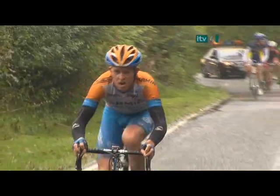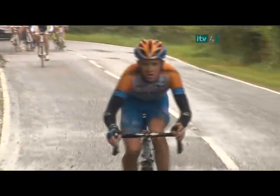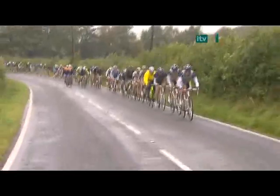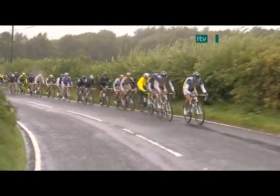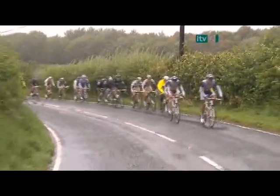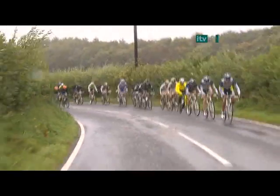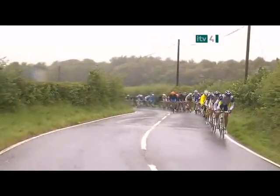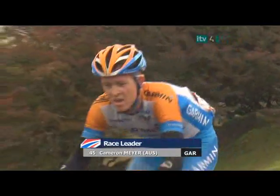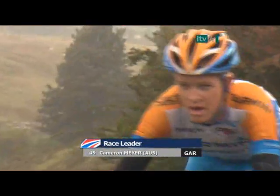And it's still quite a long way as well from the top of the climb to the finish, but Meyer is finding a nice rhythm, and he's gone clear from that group by about 35 metres as they're starting to eat up the kilometres on Black Mountain. This is the field beginning to thin out a little bit here as they hug the side of the road, trying to keep out of the wind.